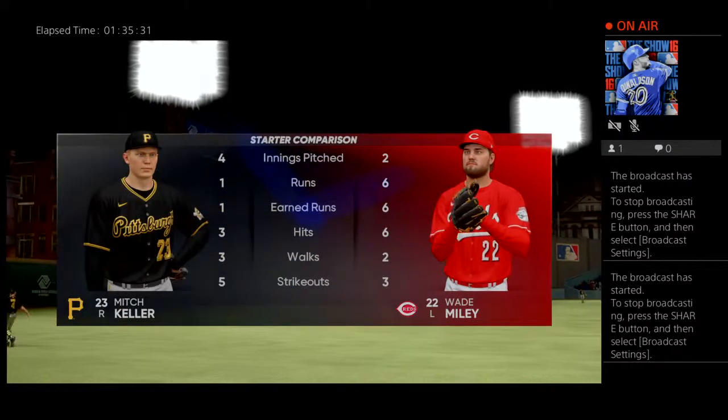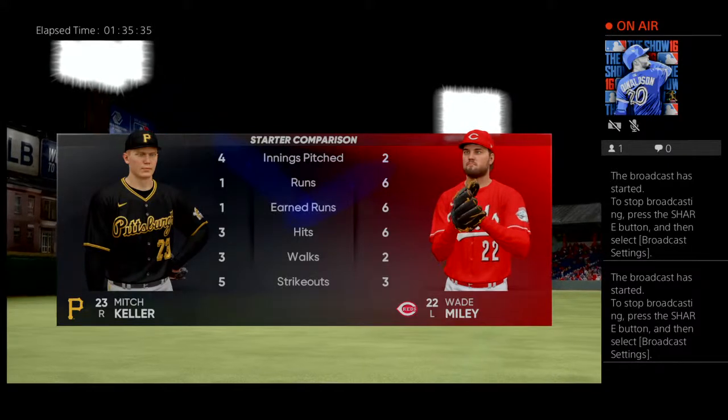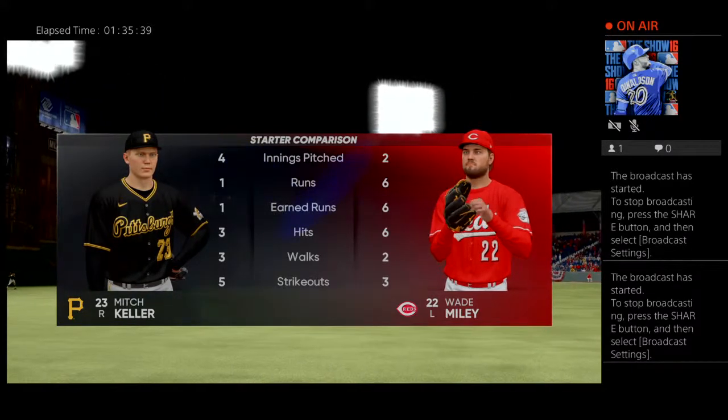The right fielder. Time now for our starter comparison. And that tells the story. As you can see, neither guy able to get past 5 innings.